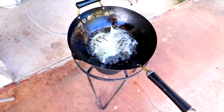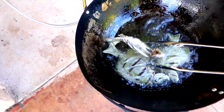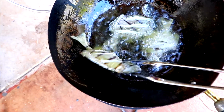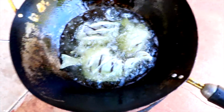Roughly I get about a minute 30 on each side. These are kind of thin, not real thick fish. But pretty much you're just watching them. I want more of a golden look to it on one side. See, it's not even there yet. Get a little bit more. A minute 30 to 2 minutes on each side, and I've got my oil at about 320 degrees, probably right around there.